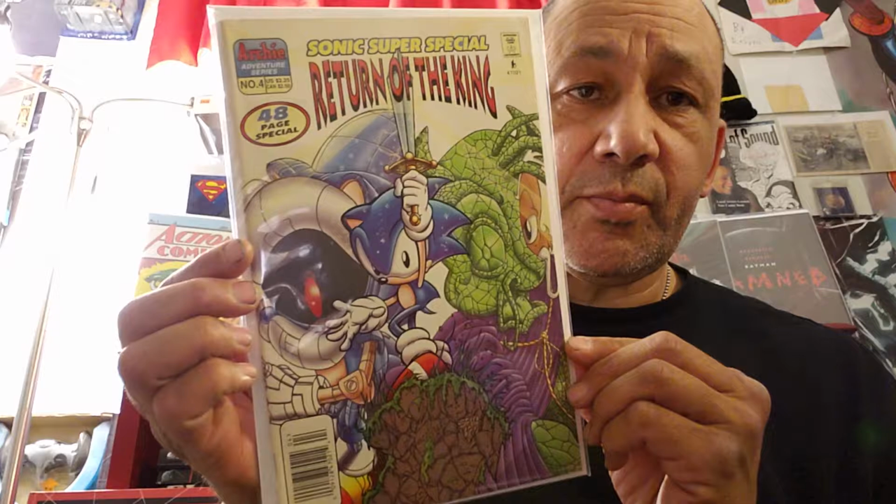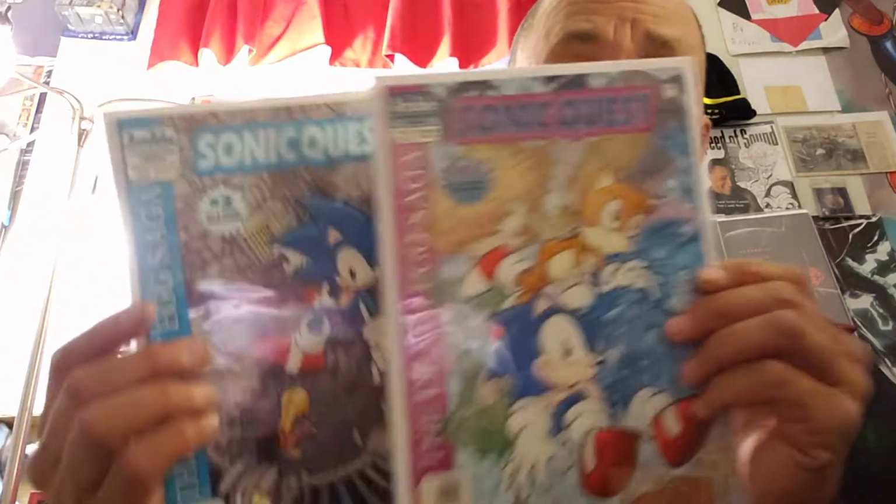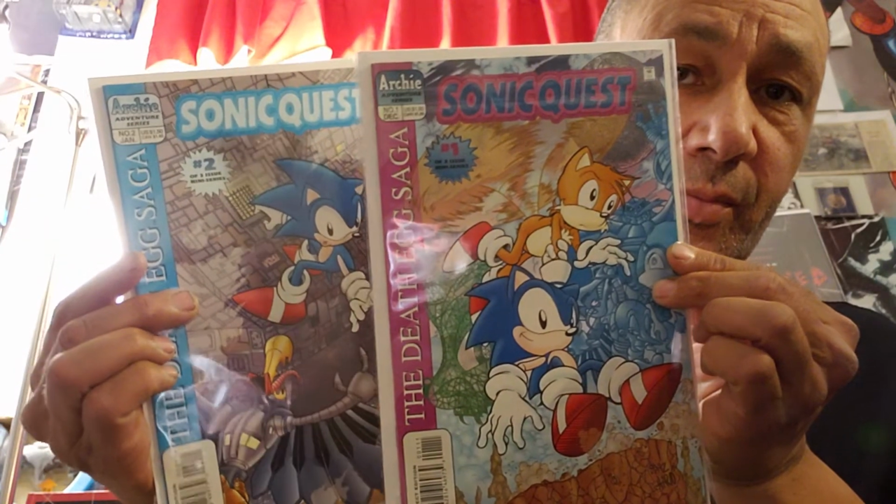Here's 14 and 15 of the issues, Sonic Super Specials. This one's Return of the King #4. Here we got 2 copies of 13 of Super Sonic Special Sonic Adventure #13. All of them are in pretty good condition. I'd say fine to near mint or something like that, because at least fine, and they're still going for a good price. Sonic Quest #1 and 2, and I got #3.